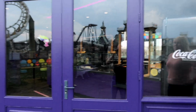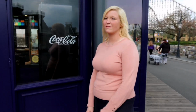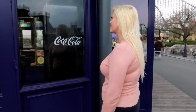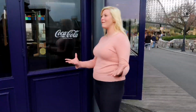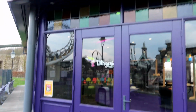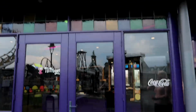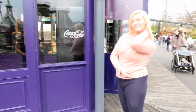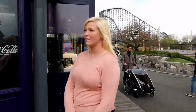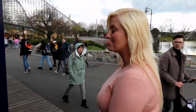Unfortunately in England, at the Merlin parks, Nitrogeni's kind of disappeared, isn't it? Which you really enjoyed. It's your favourite ice cream, isn't it? I was so happy seeing it. It looks like the building's actually been repainted. It does look really new and fresh, but unfortunately it is closed. There's lights inside. Hopefully maybe later we'll come back and have a look. You might get your ice cream, maybe not, I'm not sure.